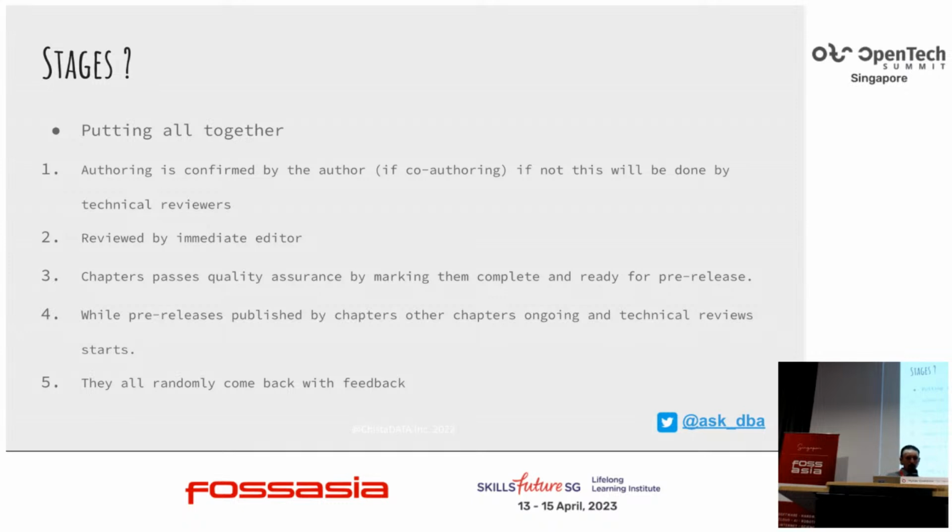Authoring is confirmed, and then the reviews are done. Chapters also go through quality assurance, because there's a lot of console output. The console outputs don't fit because it's not just an electronic version. There'll be 2 versions: one electronic in PDF and in the portal, and one in the printed book. So it has to pass all those checks.